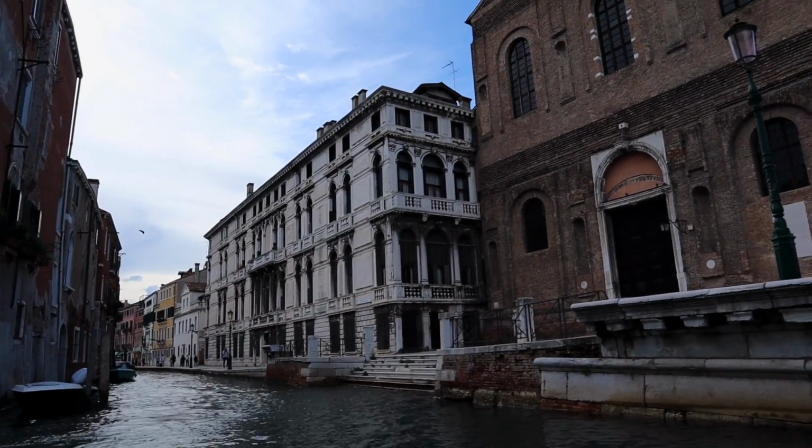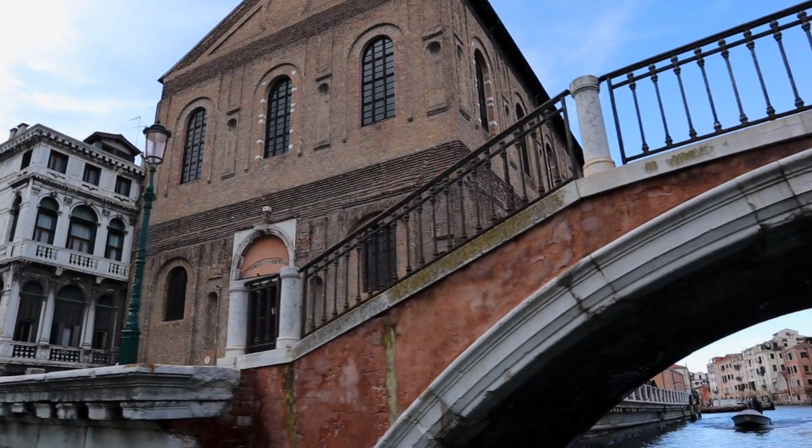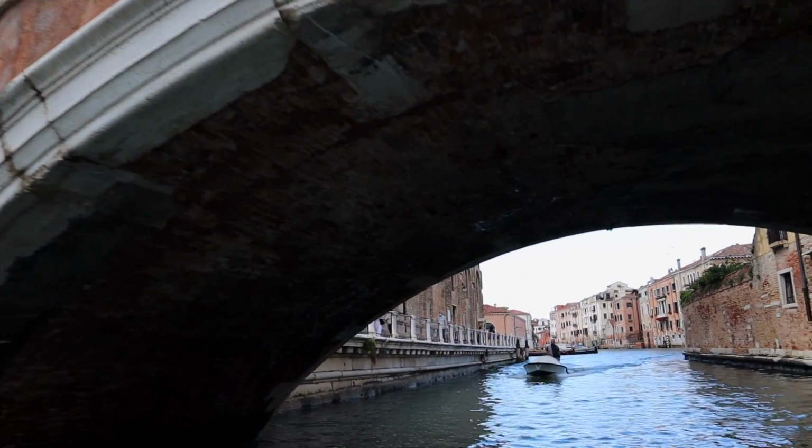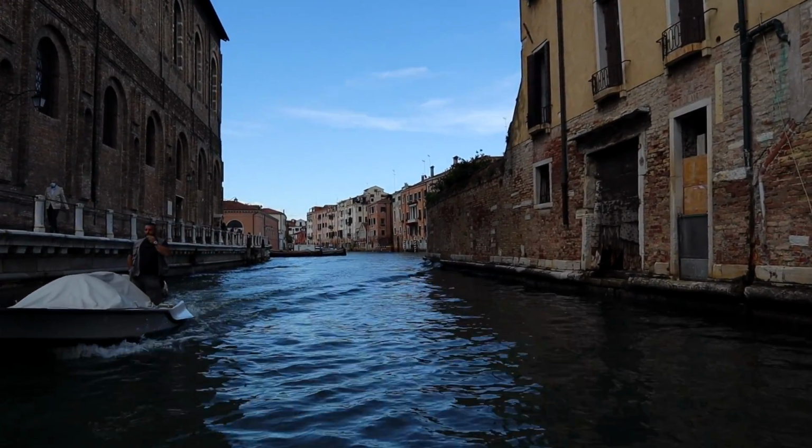He took me absolutely everywhere for over an hour, he and his wife. And we went through the Grand Canal even to the other side of Venice, past so many iconic places and a once in a lifetime unforgettable experience.